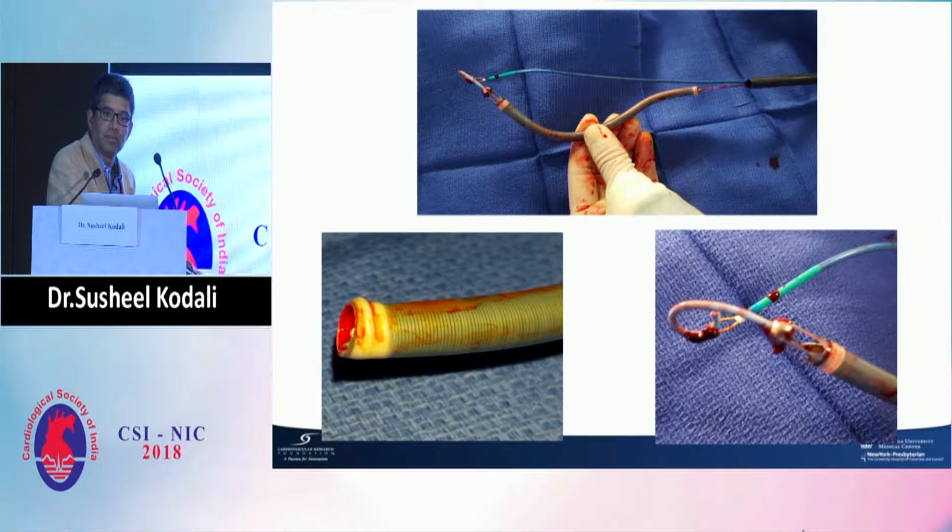Dr. Hand, I think the simplest technique would have been going from the left side and catching the pigtail, because you're catching the device body the wrong way. You're catching from the bigger part. See, if you catch from the pigtail side, there is always a taper from a larger sheath to a pigtail which is smaller. If you catch it from the smaller side, going from the left groin, then the pigtail will very easily enter the sheath.